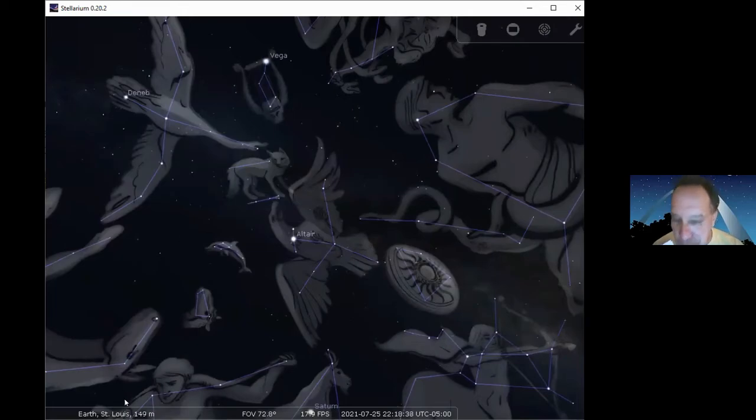So lots of stories in the sky, and by the way, the Stellarium program can show images not just of Greek, but many other cultures. A few months ago on my program, I talked about the canoe baler of Makali, which is a Hawaiian and Polynesian myth, and I was able to use Stellarium to talk about that. So not just the mythology that most of us in the West are familiar with.